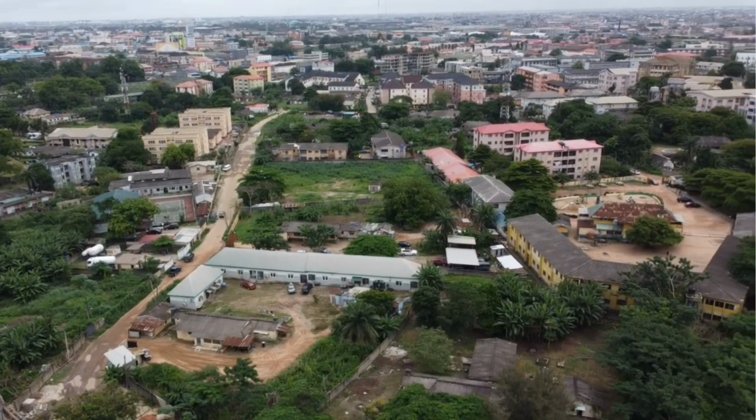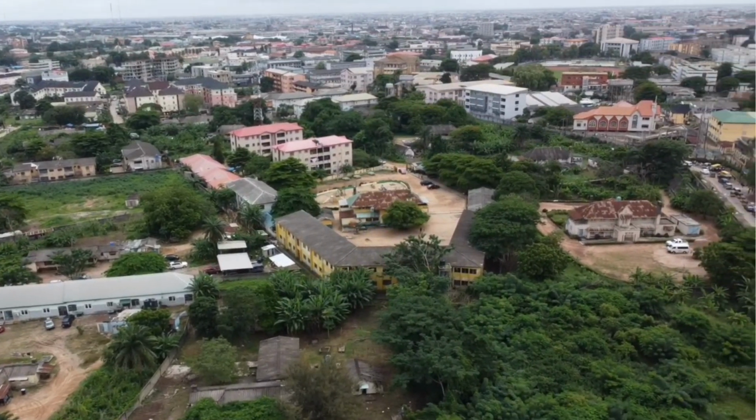The land on which these terraces are built is covered with a federal COO with about 97 years left on it. Each of these units is listed on the market for 100 million naira. Without further ado, let's start our tour right away.